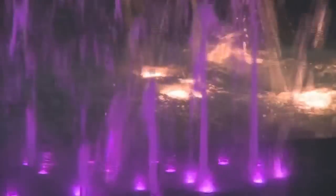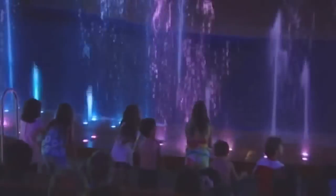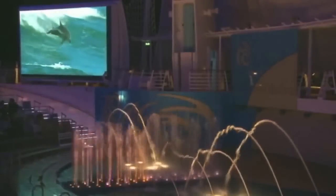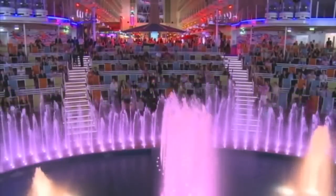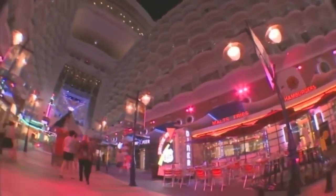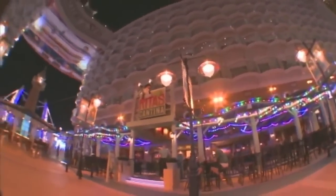One of Boardwalk's most memorable features is the Fountain Shows, an attraction that catches many visitors by surprise. The fountains are choreographed to music and accented by colorful video on the LED screens. This unique performance space is one of the most technologically advanced areas of the ship. On the whole, Aqua Theater and all of Boardwalk is truly a complete sensory experience.